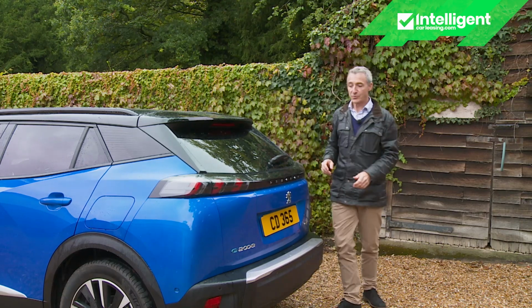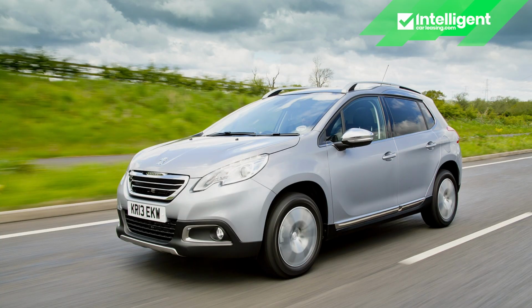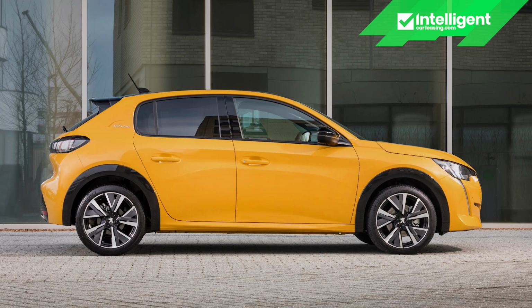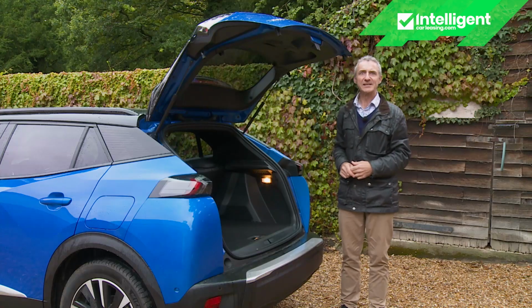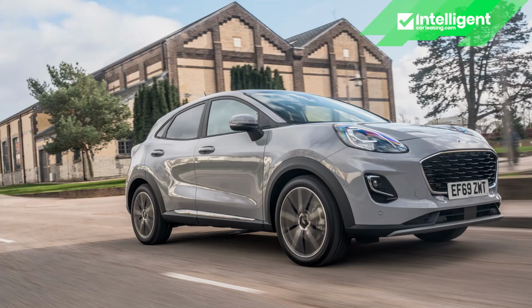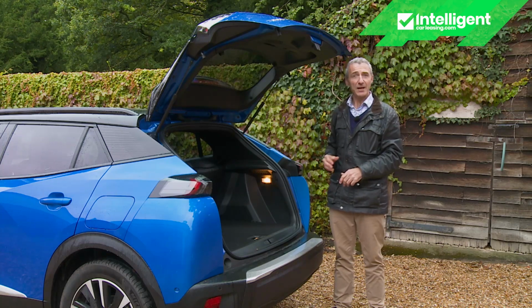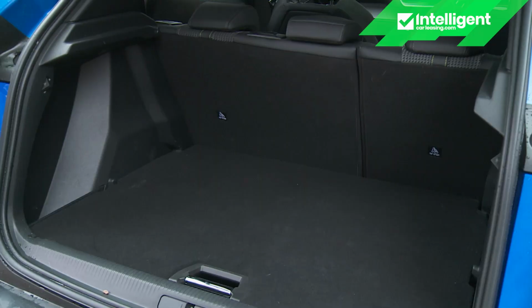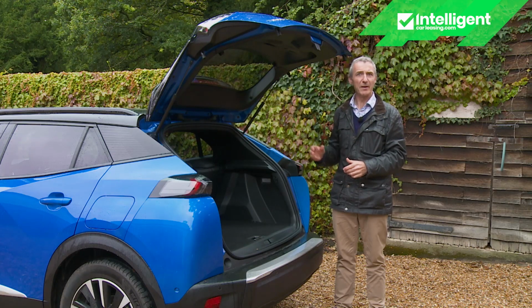Finally, let's take a look in the boot, which is 434 litres in size. That's 12 litres bigger than the previous generation model and 123 litres larger than the trunk you'll get in a 208. That's a capacity figure that remains about average by class standards. To give you some segment perspective, a rival Nissan Juke offers 422 litres, a Ford Puma 456 litres. With those models though, the designers didn't have to allow for BEV technology. Peugeot feels pretty proud that there's no compromise in cargo area size if you do go for this battery-powered E-2008 variant, which must have taken really quite a lot of development effort.